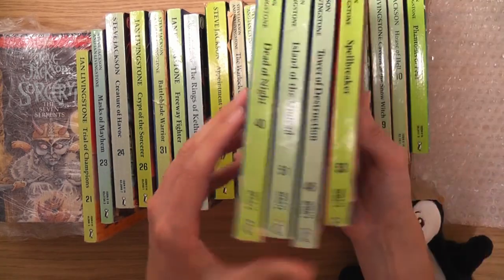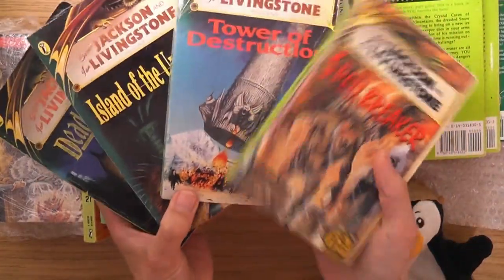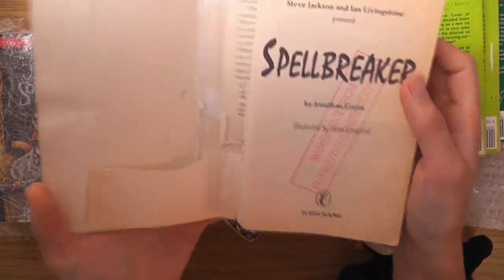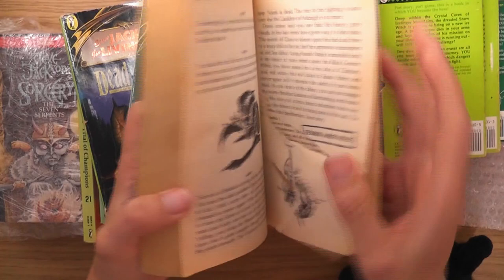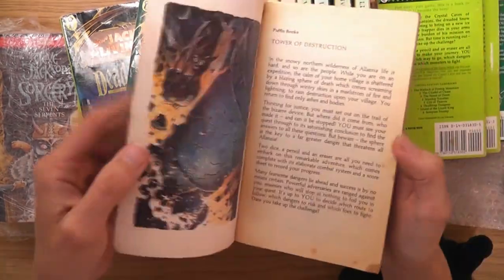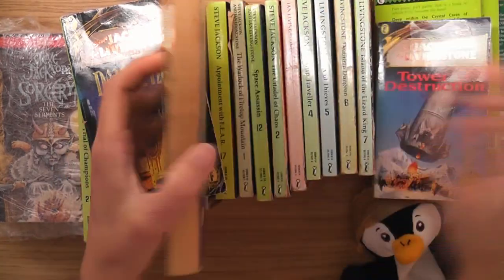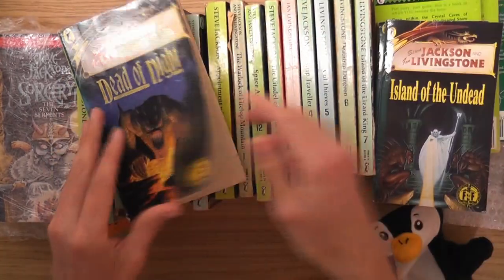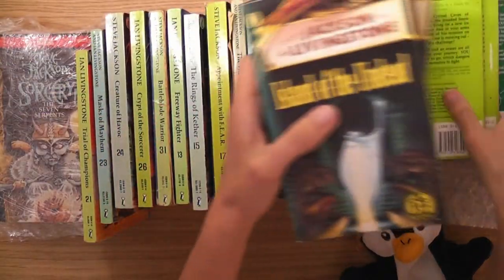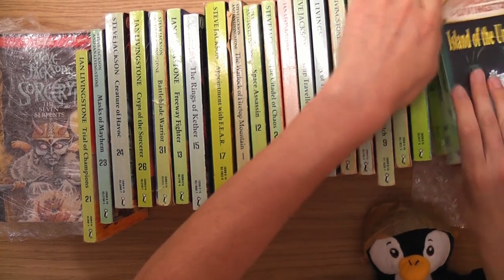Some of these, like these ones here especially, are worth about 30, 40 quid. I'm not sure if they will be, because look at this, the condition of some of them is a bit crazy, especially that one. But most of them are actually not that bad condition, really. I think a couple of them are falling apart. But I thought I'd do a little video just going through them, because I'm really excited for these.